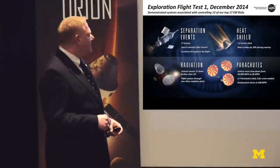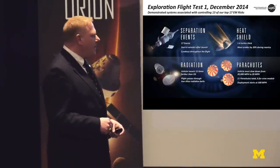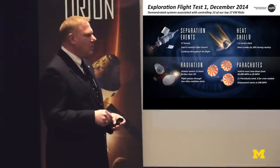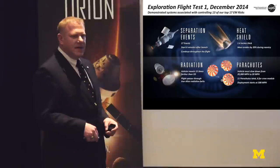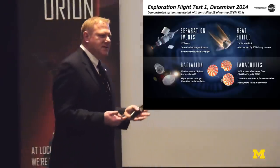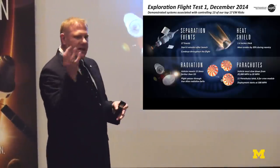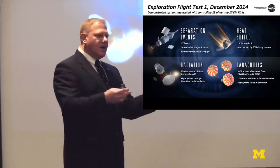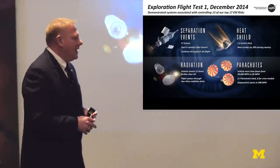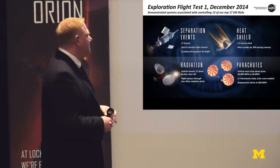So we had 17 separation events occur that started after we got on to second stage burn, 6 minutes into launch. We tested the heat shield. That heat shield is 1.6 inches thick. We laser scanned it before we launched. We laser scanned it after we got it back to make sure that we understood how much of that material actually burned away on reentry, so that we can have better model predictions in the future.